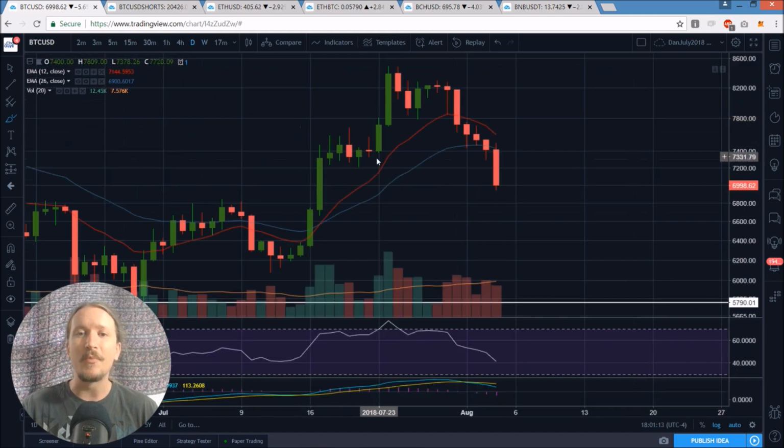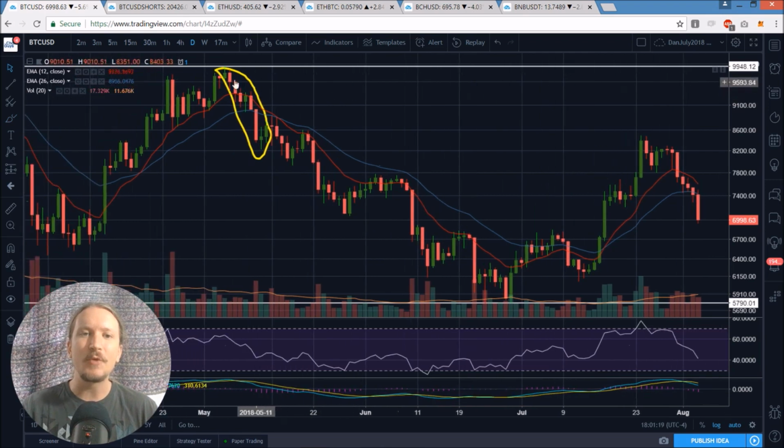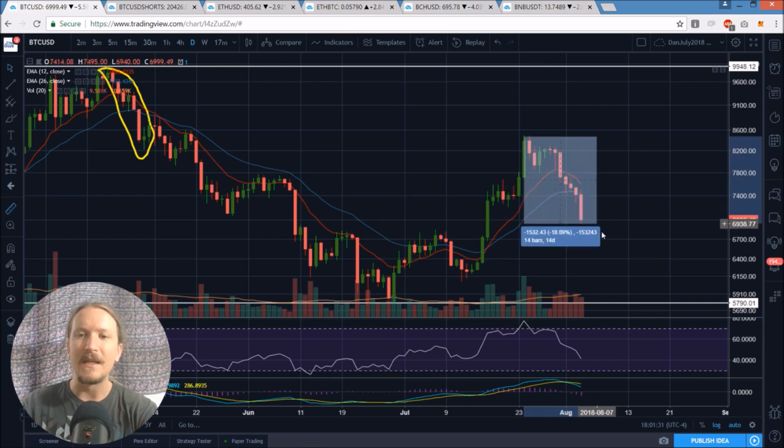So we compare April. April had an initial pullback. There was one bounce day mixed in there, but it had an initial pullback from the high 3, 6, 7 days, and the pullback was about 17.8%. And at this point, the pullback, again, by pressing the shift button and clicking and then dragging, at this point, the pullback here is about the same thing, about 17.8.